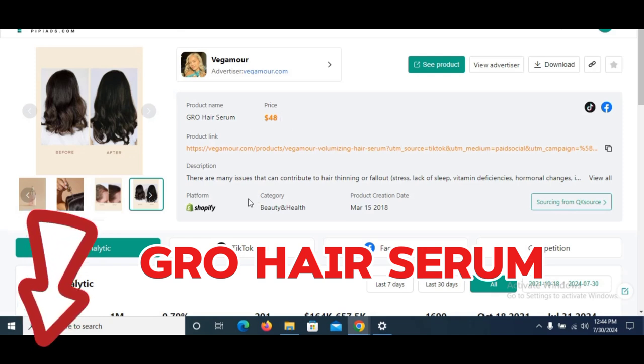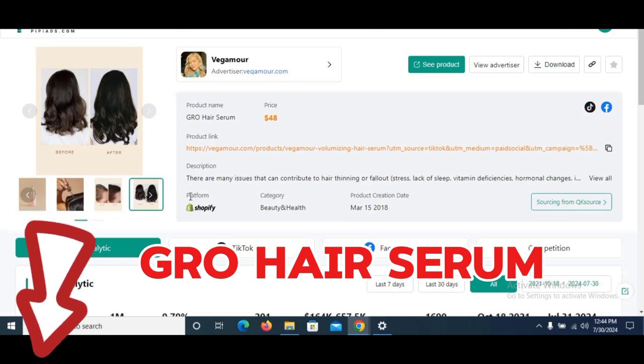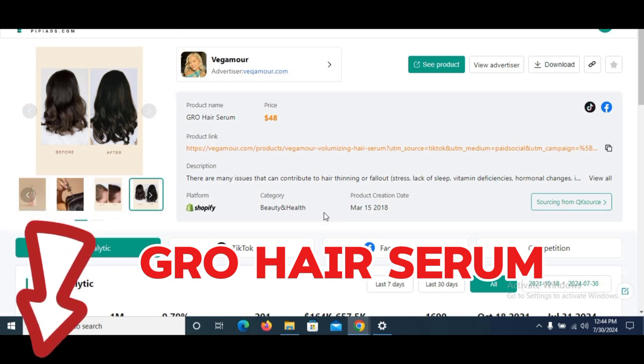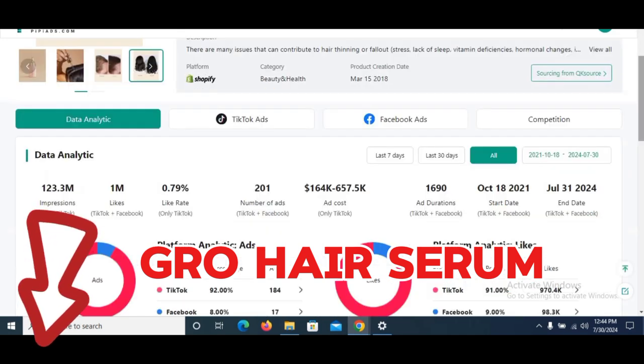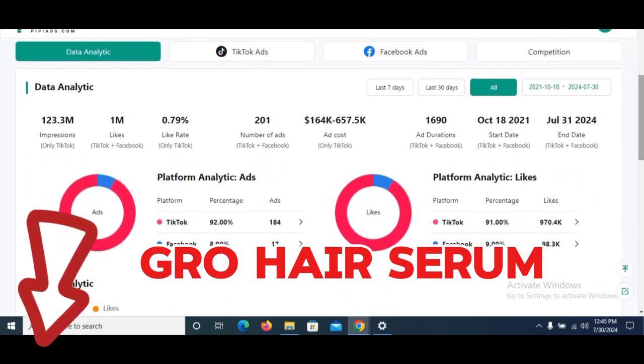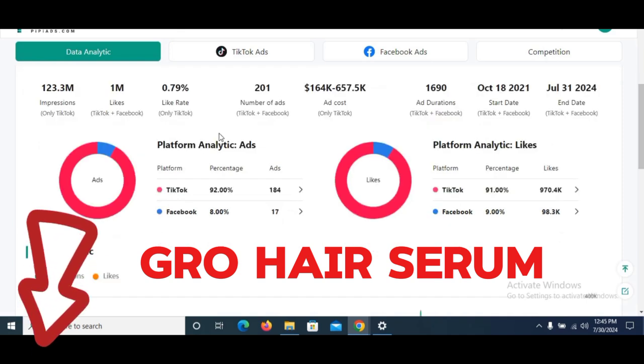$48. The platform that it has been sold on is Shopify, and the category is beauty and health. They run ads on it on TikTok and also on Facebook. As you can see the data for it, this is amazing. This is an amazing product that you can sell today and start making cool cash for yourself. It has over 123 million impressions, then up to 1 million likes on both TikTok and Facebook.